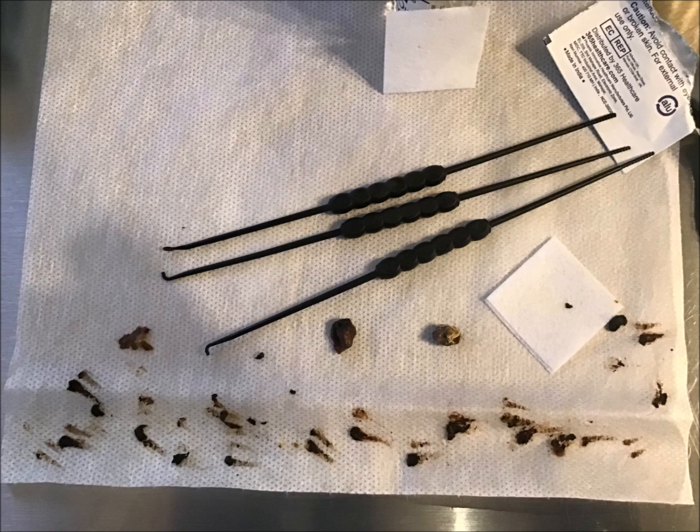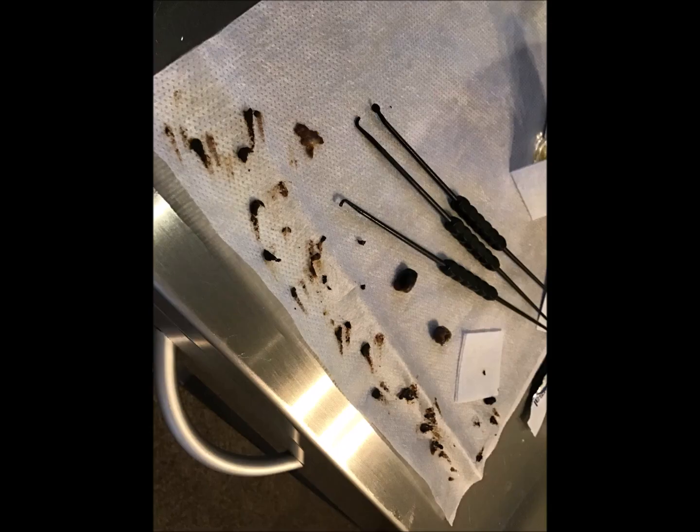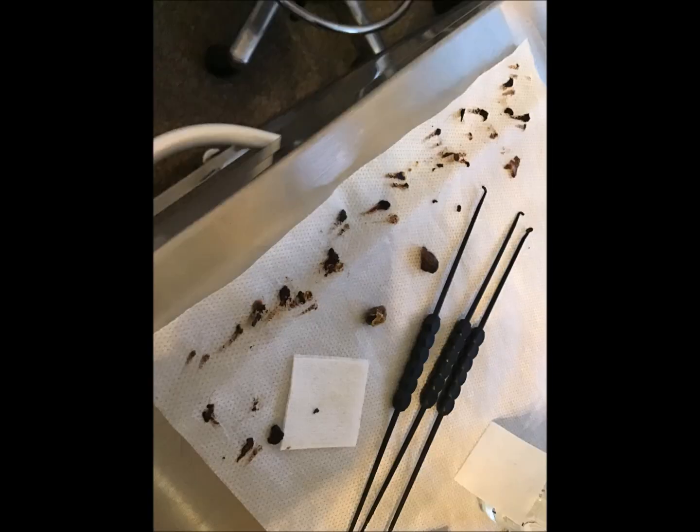I've got three still images from different angles. See, quite a lot of wax. One of those boulders was from the first ear, but the rest of it was from the second ear. That was really, really impacted. It's up there with the most wax removed from one ear.